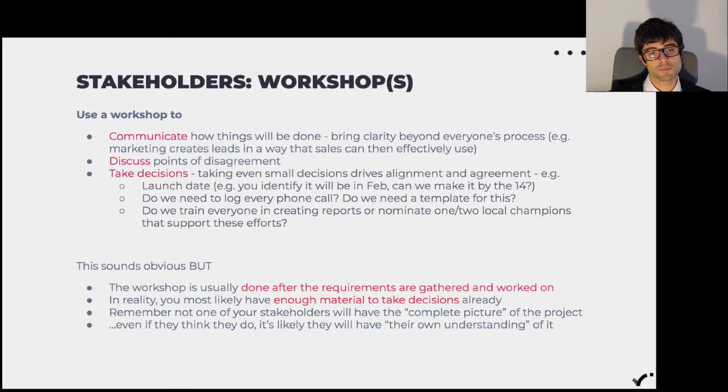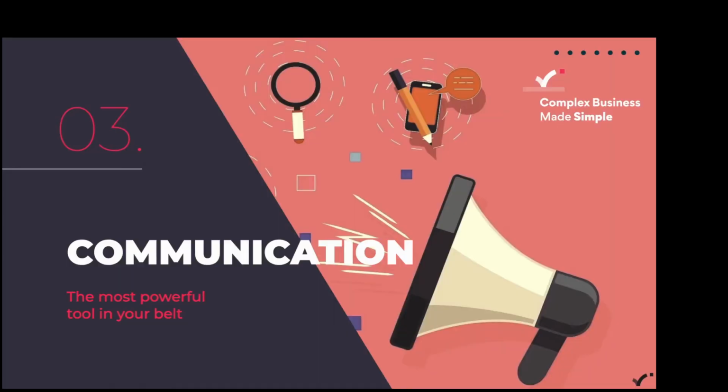And one thing that you have to remember is that not one of the people in the workshop will have the same idea in mind or the complete picture about what's going to happen. I keep banging on this example of leads from marketing and sales. You have most likely mapped the process with marketing, how they generate leads. You map the process with sales on how they generate leads, but sales doesn't know what you discussed with marketing, and marketing doesn't know what you discussed with sales. So they will come with their own understanding, their own biases, and they will not see the complete picture. So take time, allocate time to discuss these points and explain the other side of the discussions. It's very, very important.